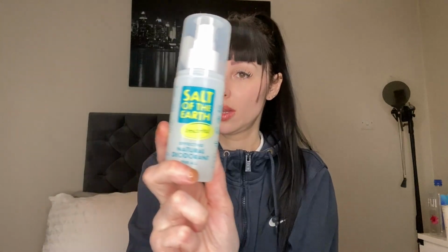But another reason why I like this is because it's also not tested on animals. So this is Salt of the Earth, and I think I got this off Amazon.